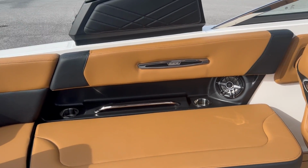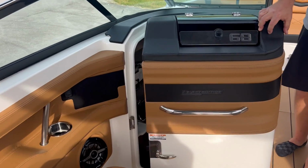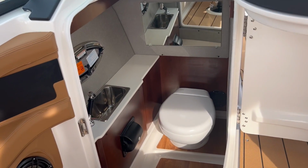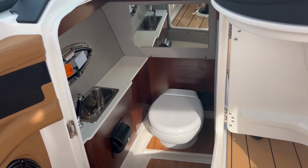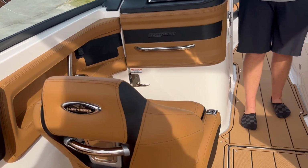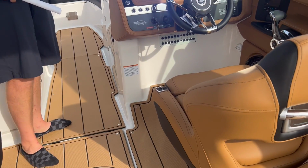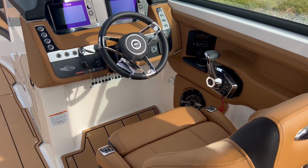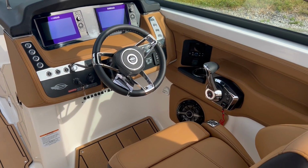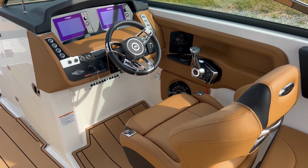Then coming on over into more of the helm area, here on the passenger side, you're gonna have a spacious head, plenty of room down in there for those on-water emergencies. Both captains and passenger seats are flip-up bolster seating. Moving over to the helm station here, you are gonna get twin Simrad screens, upgraded JL audio system, pretty much everything you need. I think this boat is loaded out.